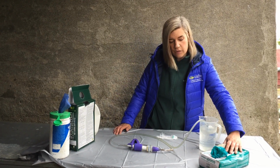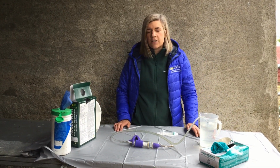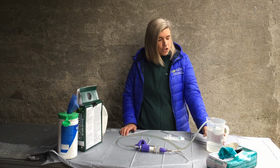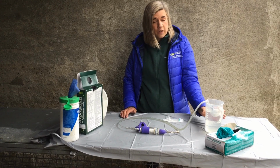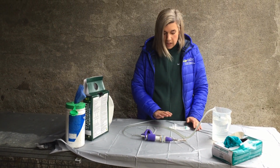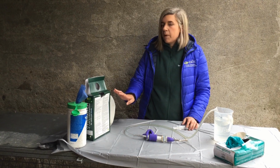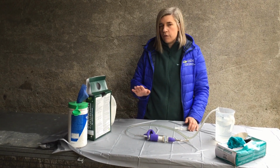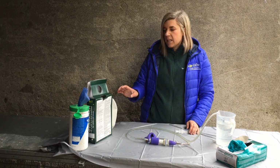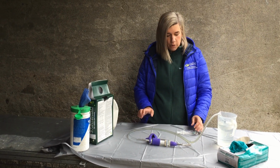So I have my gloves. Obviously important to consider the task that you're carrying out on the farm and make sure you use the appropriate PPE. I have a measuring jug here that is just filled with water for the purposes of the demonstration. I have my dosing gun, I have a syringe, and I've got my product that I am going to use. First and foremost, I have weighed the lambs, so I know from the weight that I need to administer 10 ml of this product.